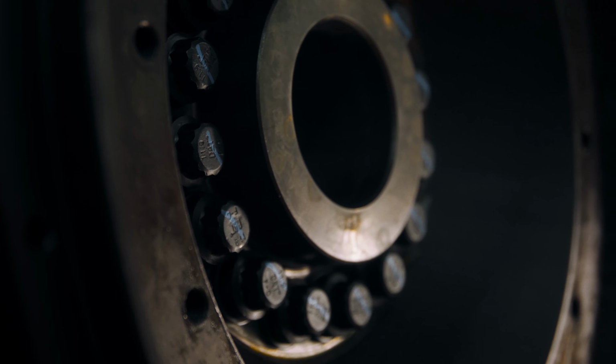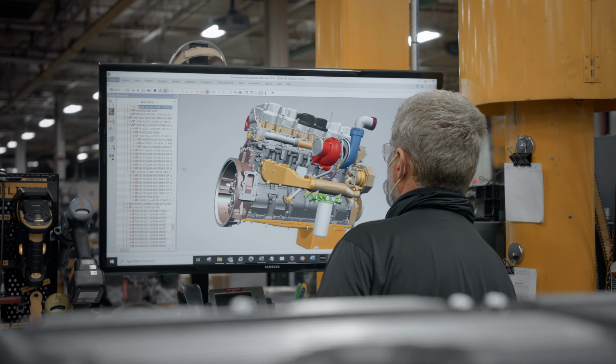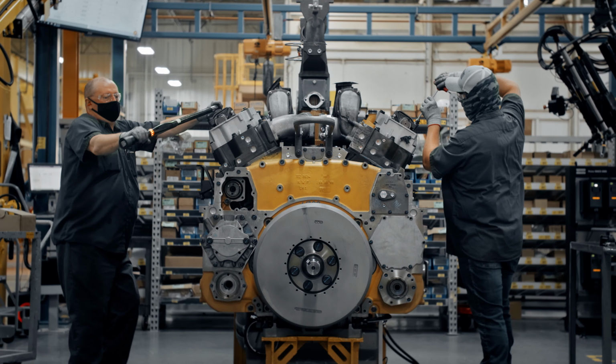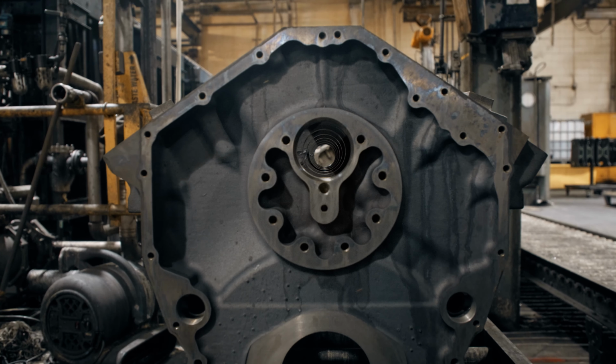Our customers are in the dirt every day, so the sustainability is important to them, but the quality is also important. On the Cat Reman side, there are warranties available. It's a total value proposition. It's everything that went into the product, from the time it was built till the time it was rebuilt, to the second and the third and possibly the fourth owner.